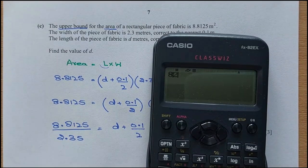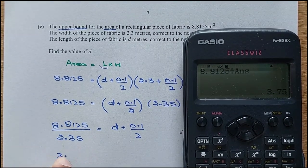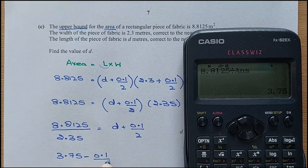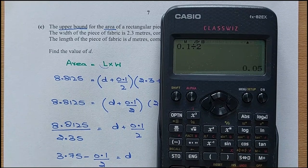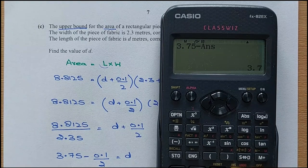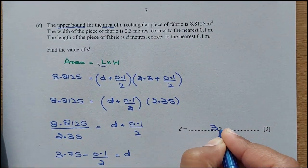Now 8.8125 divided by 2.35 equals 3.75. Then 3.75 minus 0.1/2 equals d, right? So 0.1 divided by 2 is basically 0.05. Yes, 3.75 subtract 0.05 is 3.7. That is the value for d, 3.7 meters. Yes, the length, 3.7 meters.